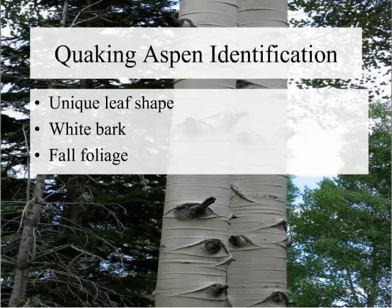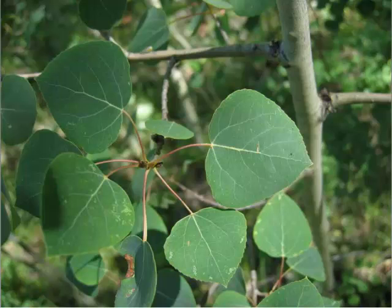It's known for its unique leaf shape and that white bark that we see, and its distinctive yellow fall foliage, occasionally turning orange in some spots. There's that classic aspen leaf.